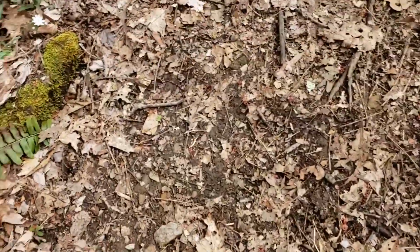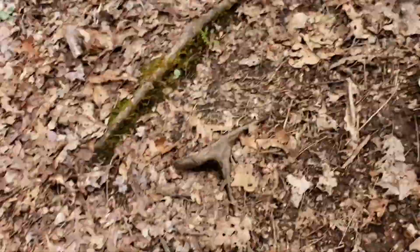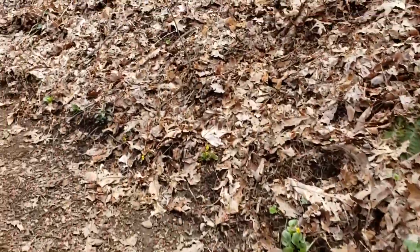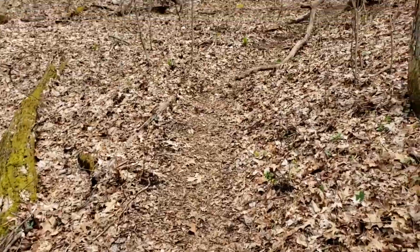Woo-hoo. That's actually the first time my foot has been wet the entire trail for 12 days. I was getting water just so I could show you the video. Oh well, I think I'll live. It'll dry out. We got 6 more miles to go.